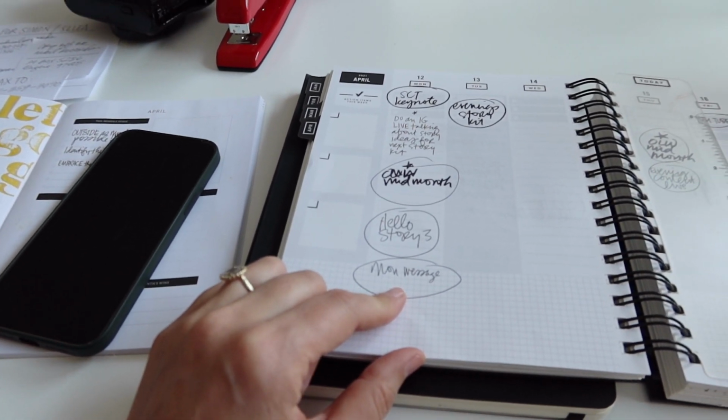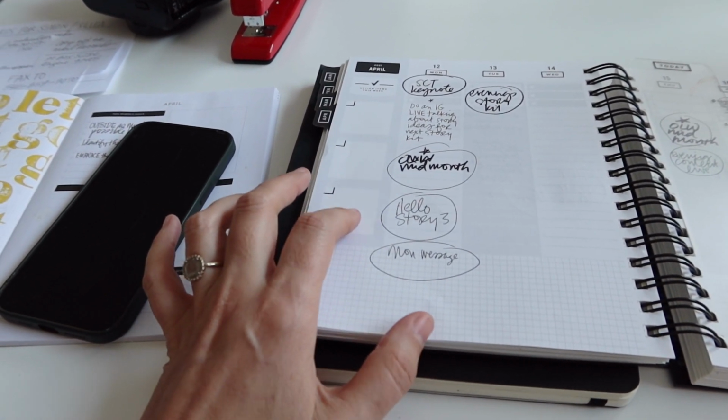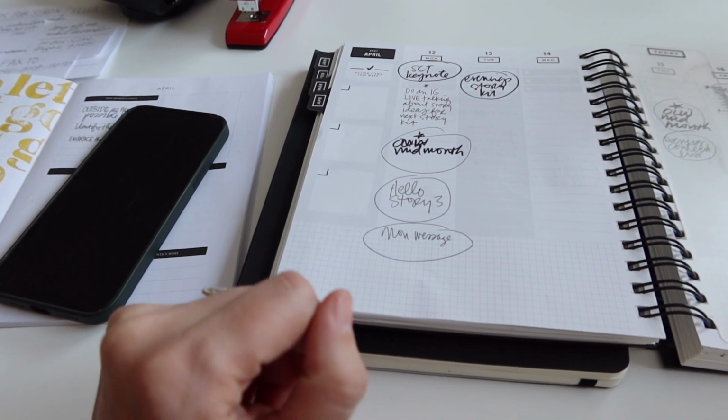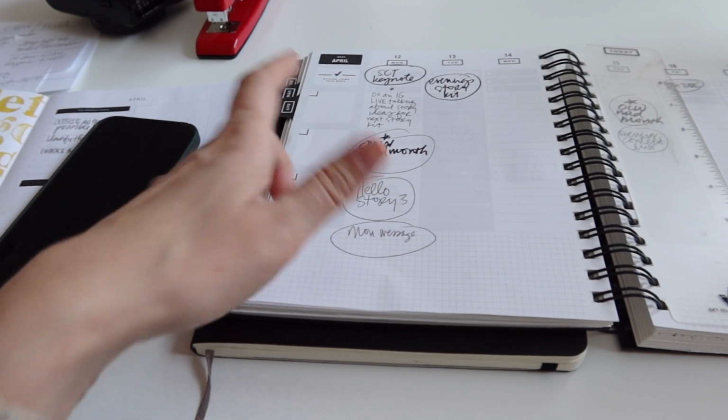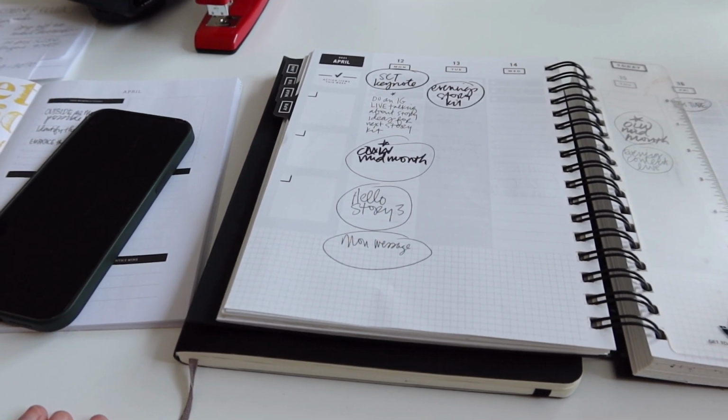There's probably some other things too. I know I have another meeting today about page protectors at 10:30, and then I have that chat at 4. So it's going to be a full work day for me today.